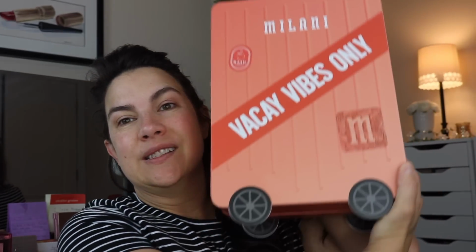I am pumped to do a full face of Milani, and what prompted this was the absolute cutest PR package. Look at this. It's like a little suitcase. The girls can't wait to play with this when I'm done using it. It's so cute, and they're kind of re-promoting and launching some new things.